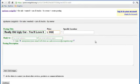Definitely add a price as a firm price, simply because people will do searches by that price. You can negotiate a price down by putting in the posting description that you'll take a lower offer. And for a specific location, just put your area of town.